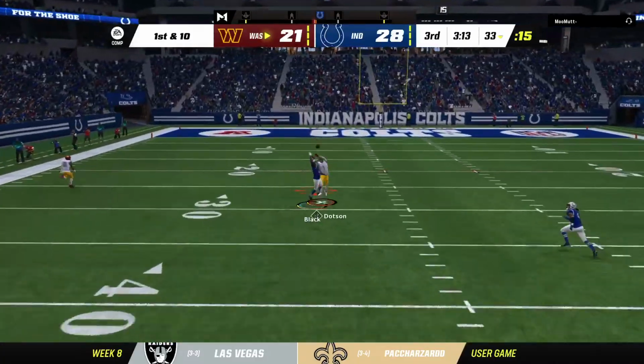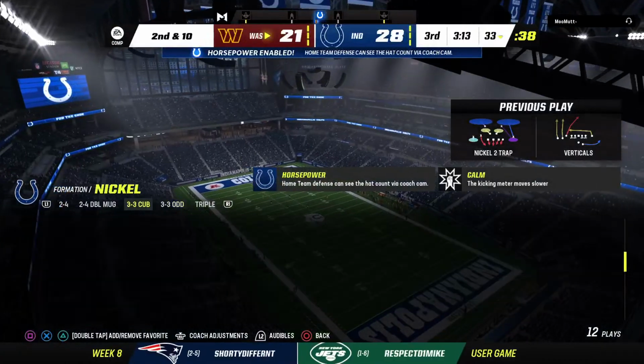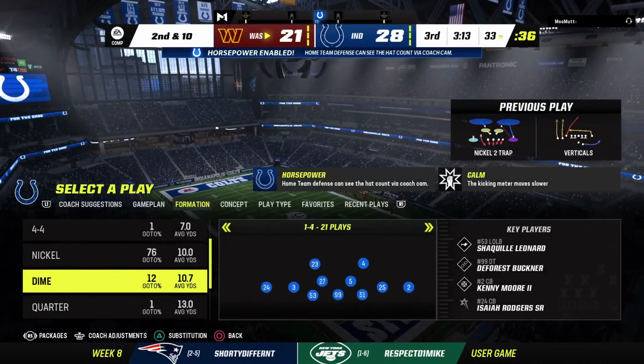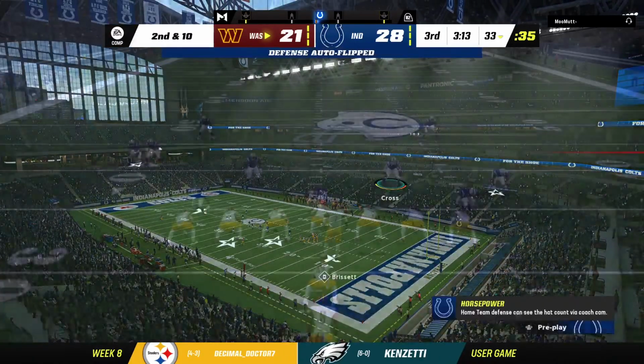1st down, Brissett. He sets to fire deep. That's going to be knocked away and incomplete. I'm sure this isn't a novel thought, but maybe run some simpler routes instead of trying to get it all back in one shot.